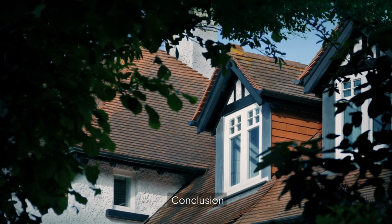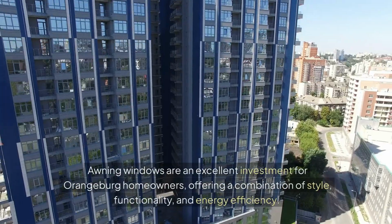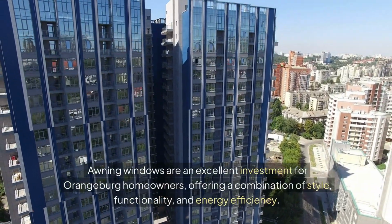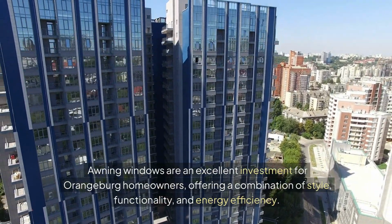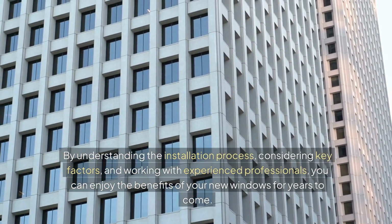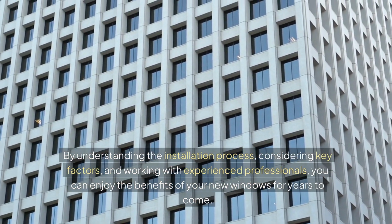Conclusion. Awning windows are an excellent investment for Orangeburg homeowners, offering a combination of style, functionality, and energy efficiency. By understanding the installation process, considering key factors, and working with experienced professionals, you can enjoy the benefits of your new windows for years to come.